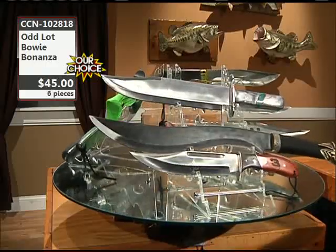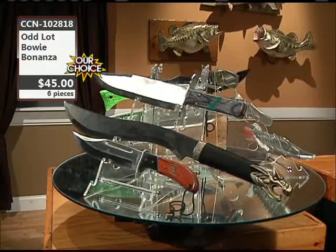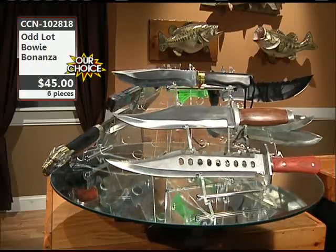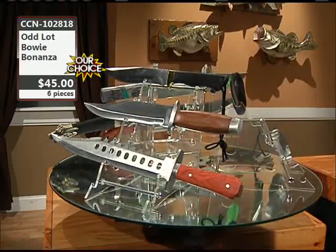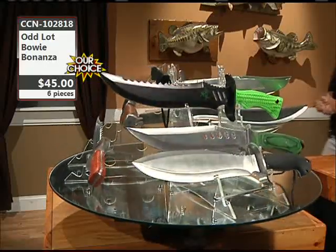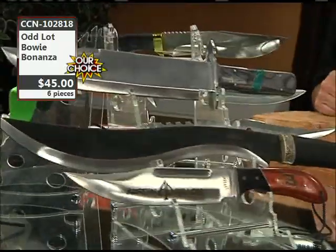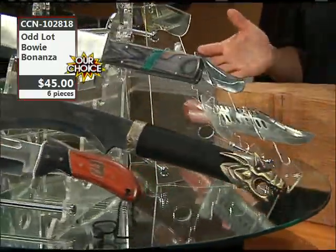Odd Lot Bowie Bonanza. Now, I heard about this collection. I didn't realize it was only $45. Okay. This is where we have 6 Bowie knives, and it's an Odd Lot choice. We have more than 6 here on the table. We wanted to do that so you can see what all we have in the warehouse. Gosh, I even saw a Dale Earnhardt go around. We have a 23-inch Dragon here. You might get one of those.